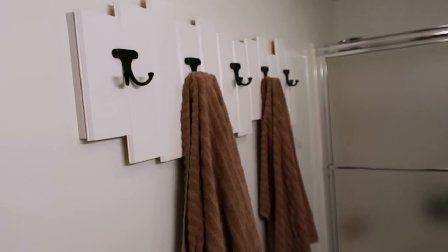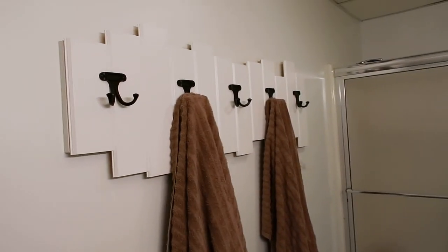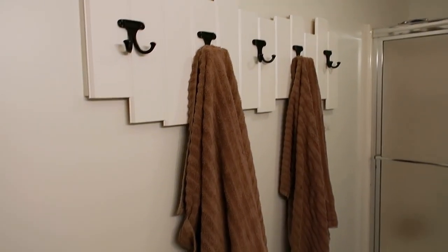So we have our towel rack hanging up here in our bathroom, and Nelson just finished up with the barn, putting it back together. So I thought I would show you real quick what they look like, all finished and completed and in use now. So here is the towel rack in our bathroom, and like I said, it's in use.